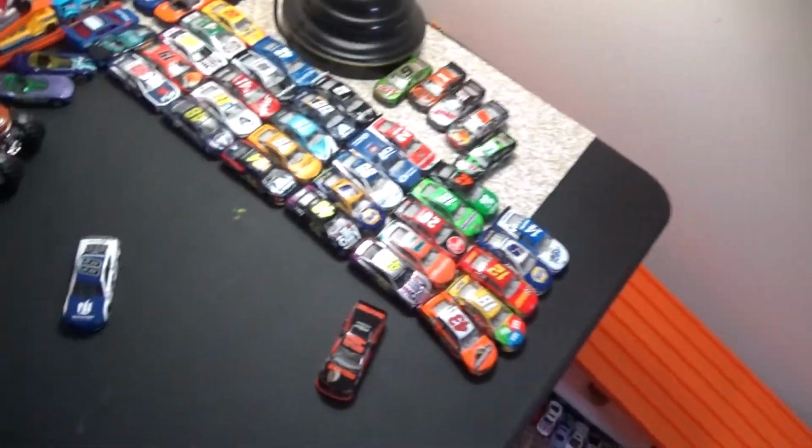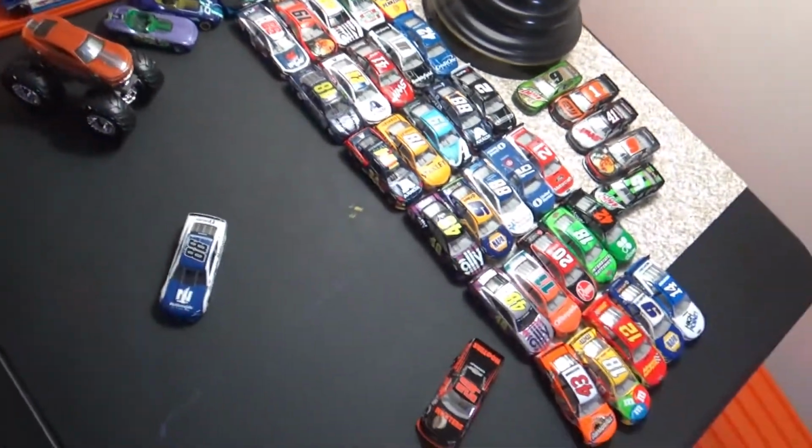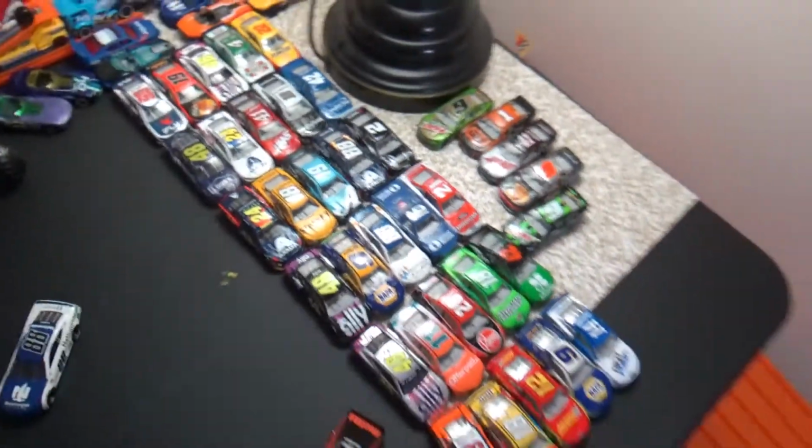Now, tomorrow will be that Race Wars or the Tournament Challenge, whatever I decide to do first. And we'll see if they defend their crowns.